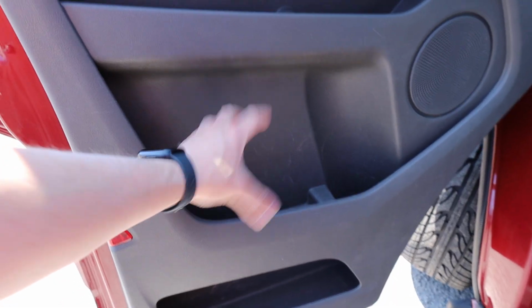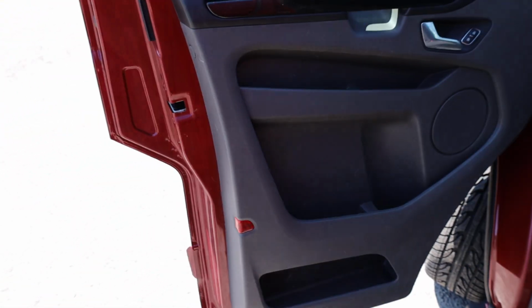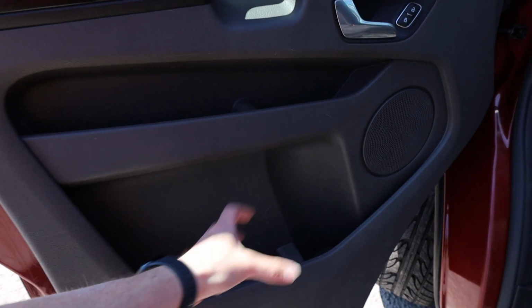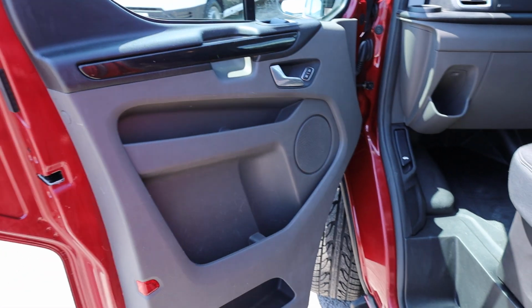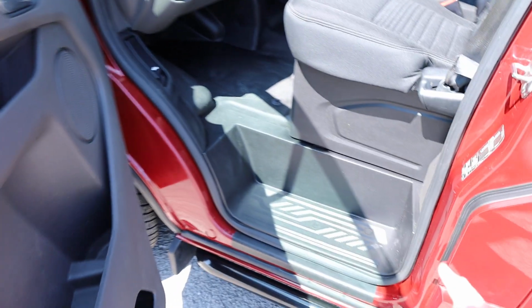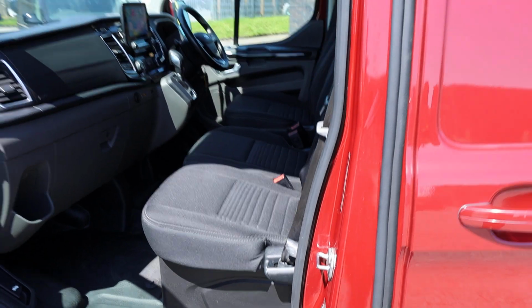A couple of superficial marks here in the storage compartment on the side, possibly where they put in bottles or whatever, maybe a couple of little marks inside there, which is worth mentioning. But all in all, step, floor, seats from this side, looking very smart indeed.